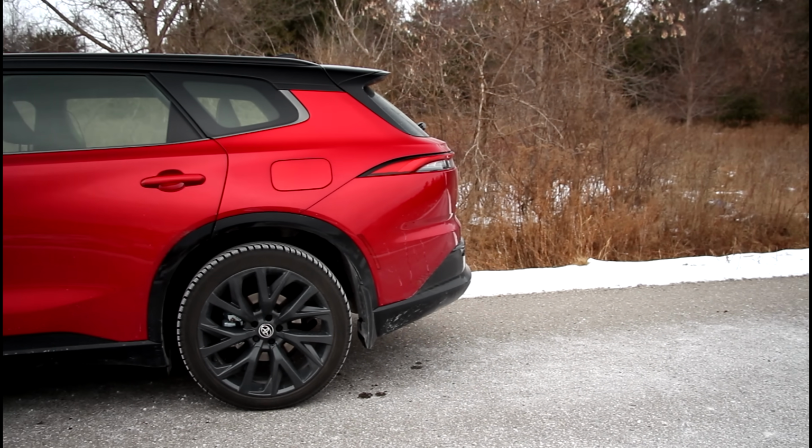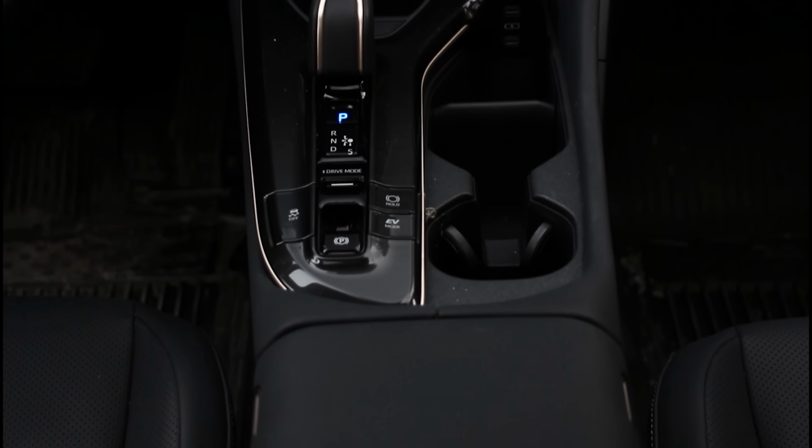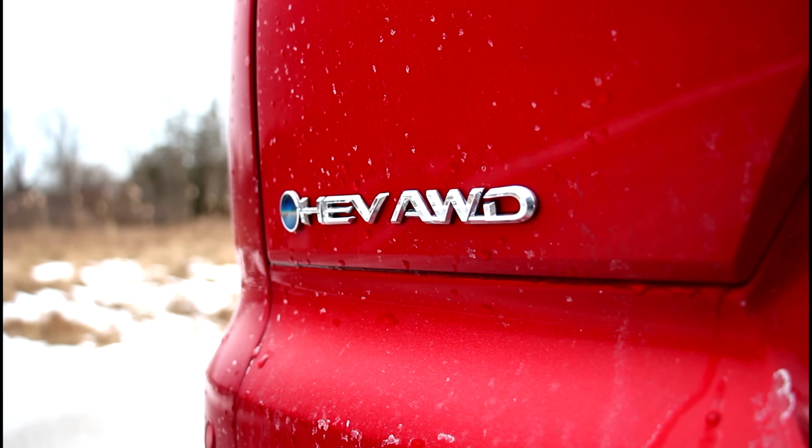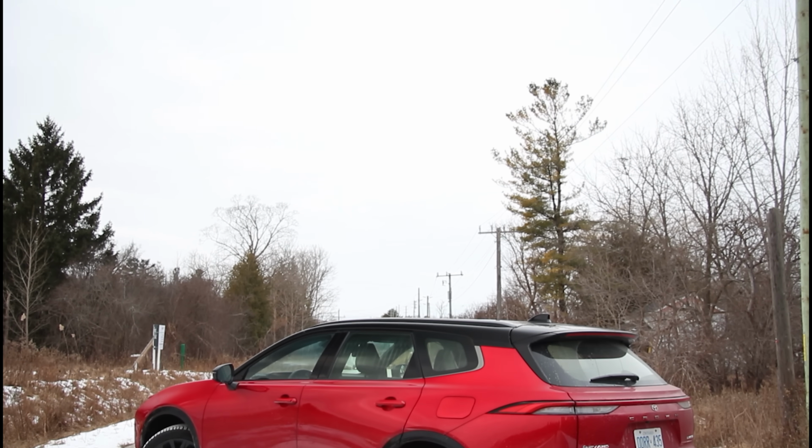The transmission is an eCVT. Yes, my friends, it's still a CVT, but we'll get into that later. The all-wheel drive system is on demand because there's the electric motor at the rear. The all-wheel drive system is variable from 100% of torque going to the front axle to 20% front, 80% rear.